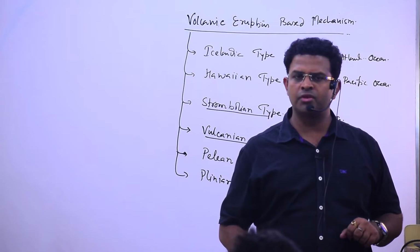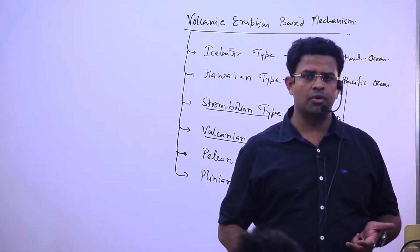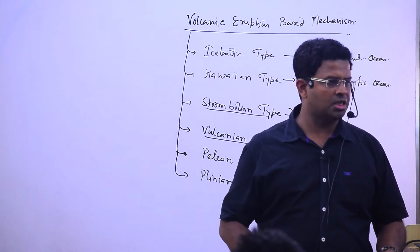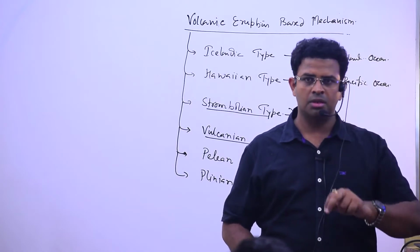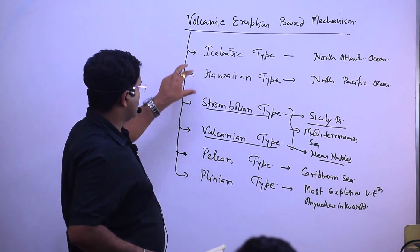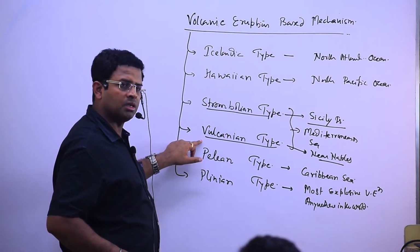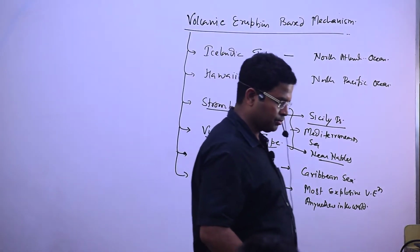So will it be explosive or effusive? Everyone should say it will be effusive. Basaltic means deeper depth. Hawaiian is also basaltic magma, but it comes through the central type. Yes or not? Both have basaltic magma, perhaps you remember that. Okay. Understood? So first I am coming to the Icelandic type of volcanic eruption.